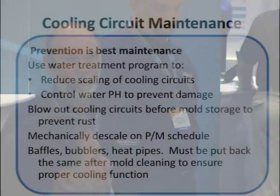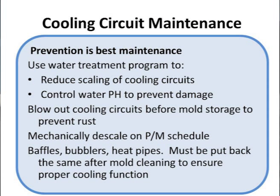So we want to teach something about PM on a regular basis, either with chemical or mechanical descaling, making sure you put things back together the same way they came apart so that you don't end up with a baffle that's turned the wrong way or something like that. These are boring things maybe, but they're really important in making sure you keep your tool working at optimum performance. I think that's a wrap.